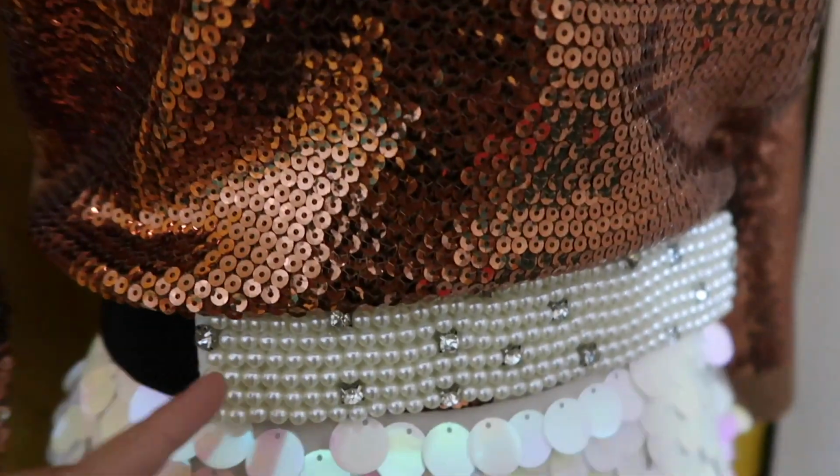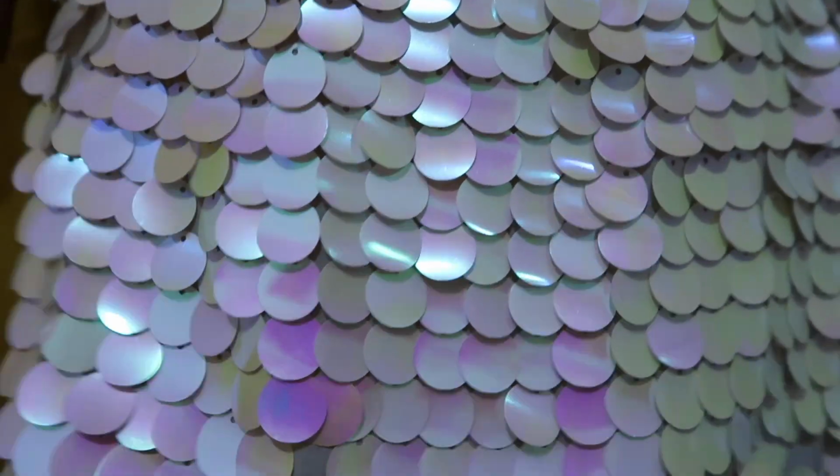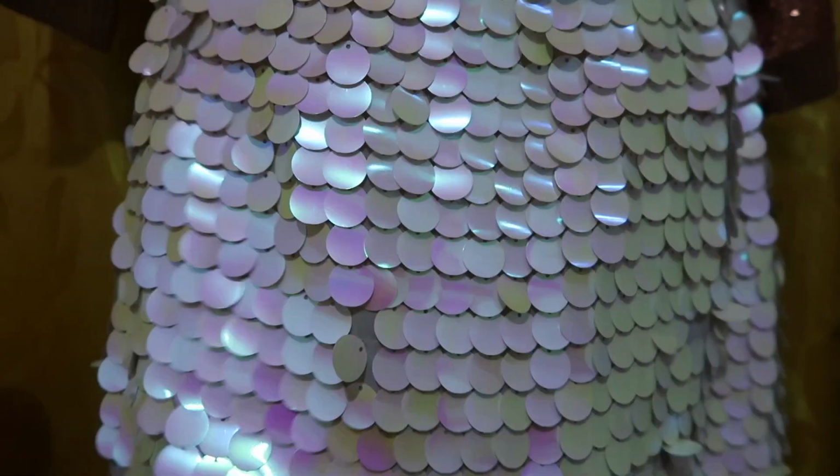Small sequins, faux pearl and faux diamonds, and the mermaid scale sequins. This is back to back, a sequined mermaid.